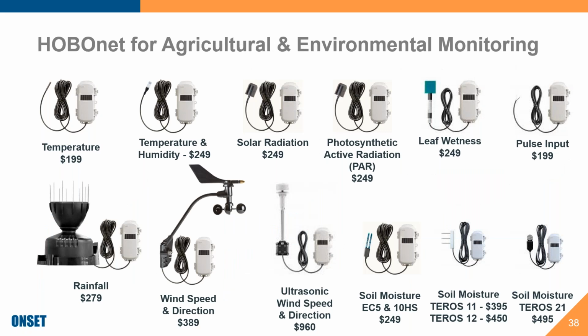Here are all the different HOBOnet sensors that we currently have. We've come out with a couple new ones since the time of the first release. Some of the new ones are the leaf wetness, the ultrasonic wind speed and direction, and then our soil moisture sensors. We partner up with the METER company or the METER Group, also known as Decagon.